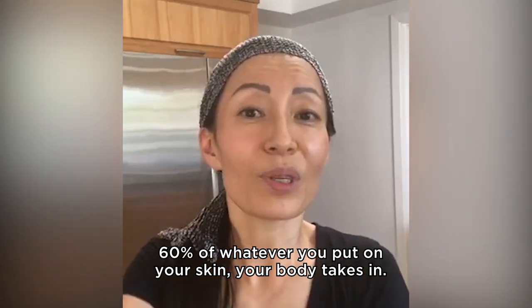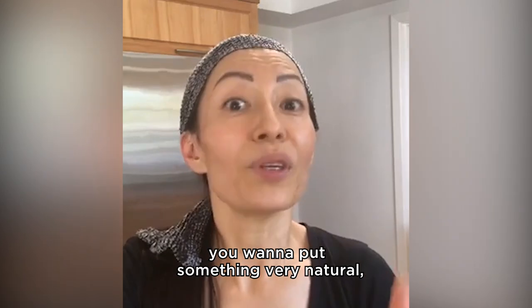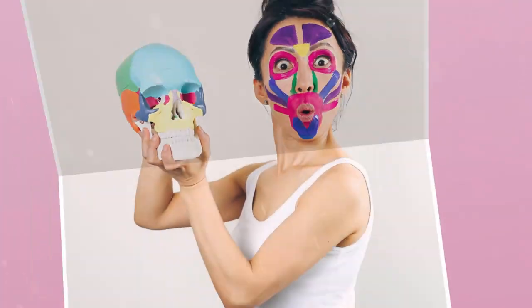60% of whatever you put on your skin, body takes in. And if you know that number, you want to put something very natural, especially around the face area, right? Because it's so close to the taste bud.